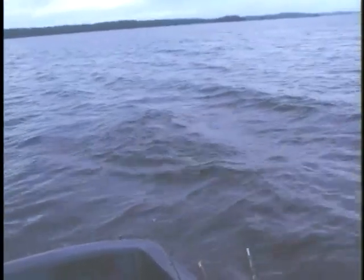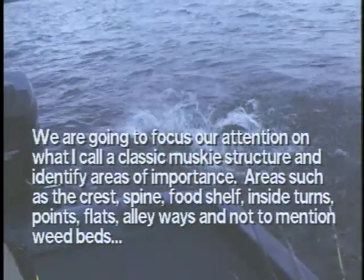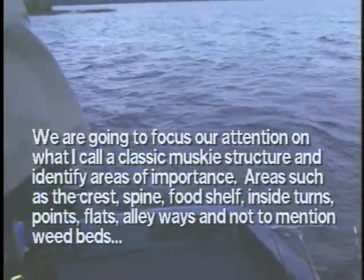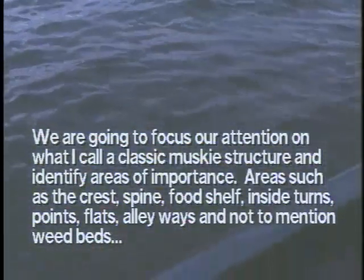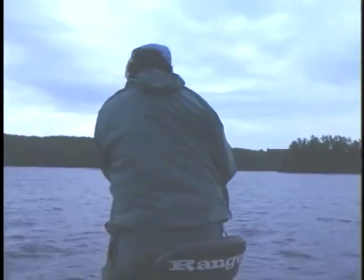The size of the fish will be dependent on a few basic characteristics which we will define. Today we're going to focus our attention on what I call classic muskie structure and identify areas of importance. Areas such as the crest, the spine, the food shelf, inside turns, points, flats, alleyways, and not to mention weed beds. To some people this may sound like an entire lake, but to an experienced muskie hunter we're talking of an area commonly referred to as an isolated structure and may encompass only a few acres. The jackpot, if you will.